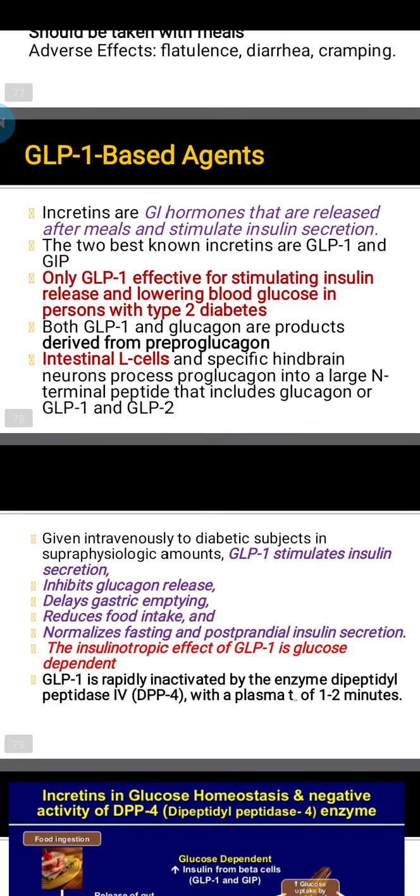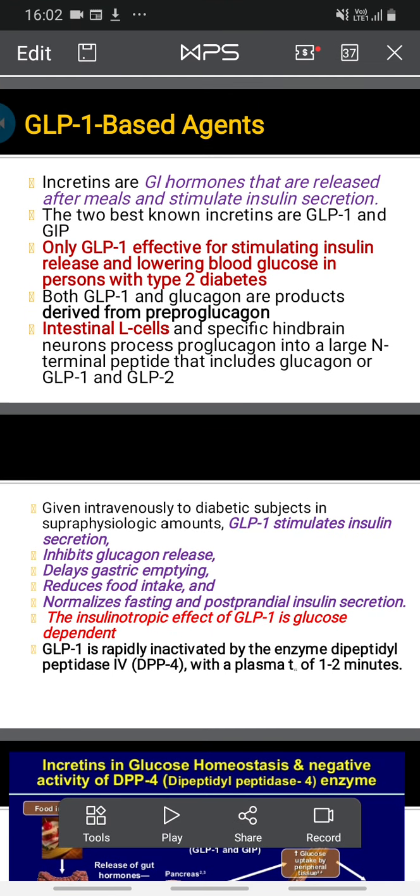So what is the effect of incretins given intravenously to diabetic patients? In supraphysiologic amount, GLP-1, that is the glucagon-like peptide 1, stimulates insulin secretion. They also inhibit the glucagon release. They delay the gastric emptying. That is a major effect. Delayed gastric emptying means patients have early satiety, so they cannot take the meal which they took previously. They reduce the food intake as a result, and that normalizes the fasting and postprandial glucose.